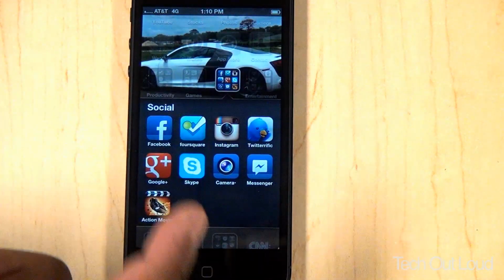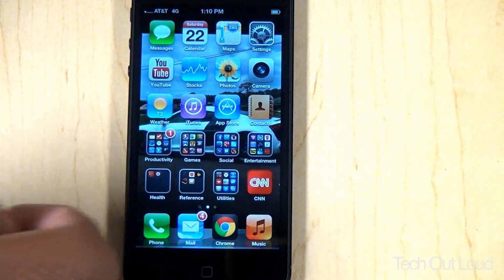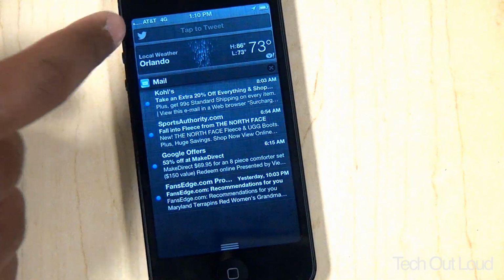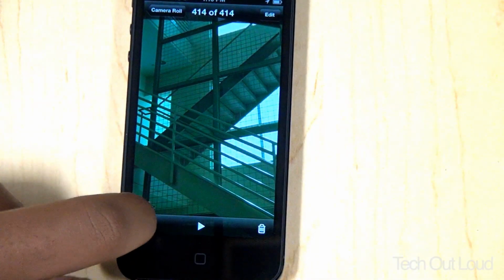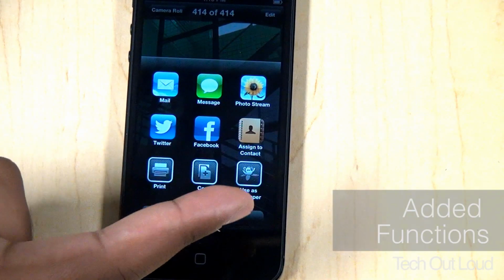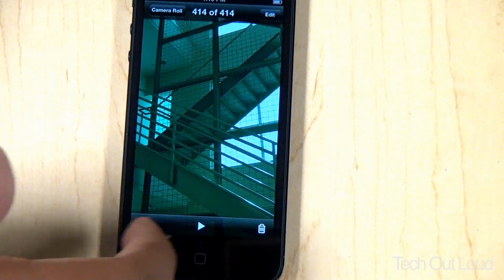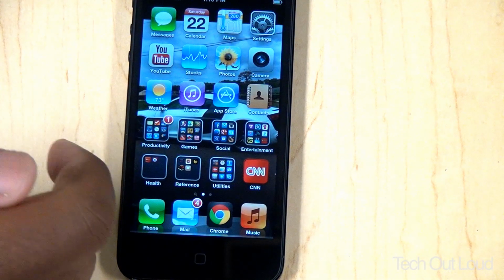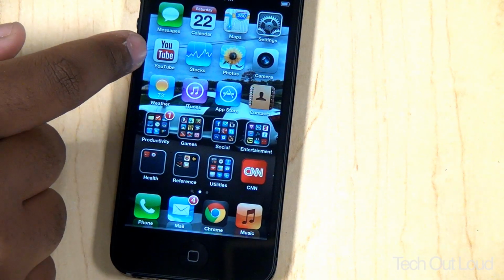You have your Facebook app that's been optimized for the screen. There's a lot of apps that haven't been optimized yet for the iPhone. You have the notification features now that introduce Twitter. And when you go to Photos now, it'll give you a new option: you can either mail it, message, photo stream, assign a contact, Facebook, Twitter, print, copy, or use as a wallpaper. It's very cool. Instead of the old function that said wallpaper or message, which was the only thing they were giving you. At the time, the new YouTube app, the standalone app that Google has made.